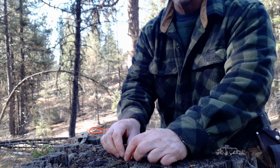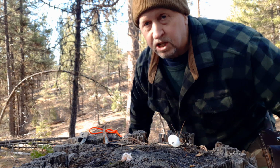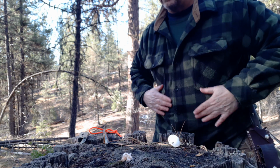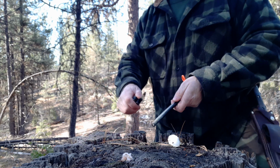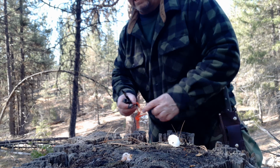Okay, that's just too much work. That's too big of a time. I'm in a hurry to get a fire going. It's an emergency situation. My hands are cold, my hands are wet. I'm fighting with that thing. It's wet now. Let's see if it'll light. Okay, it will light.